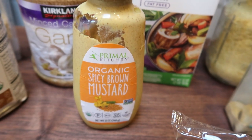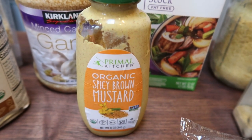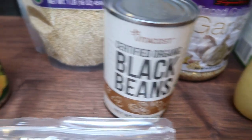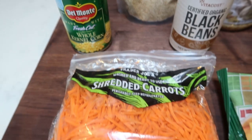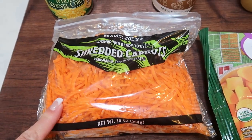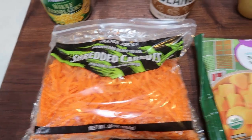The recipe calls for stone ground mustard. I don't have any, so I'm just going to sub this spicy brown mustard. Black beans and corn. And then instead of chopping up a carrot, I have these shredded carrots in my refrigerator. I'm just going to use these. Save a step, make it easy.